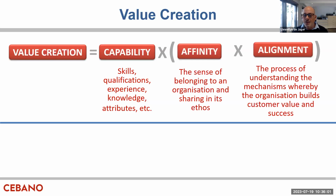But then there are these two multipliers that I believe are critical. The one is affinity, which speaks to the sense of belonging to an organization, sharing its aims and its ethos, and that speaks strongly to culture. And the other one is alignment. Do you have the right strategy in place? Do people know what you're trying to achieve and how they contribute to that? And is there purpose and meaning in their roles? It's specifically a multiplier because you cannot be low in any one of these without impacting the total result. So if any one of these is close to zero, the answer is also going to be close to zero.